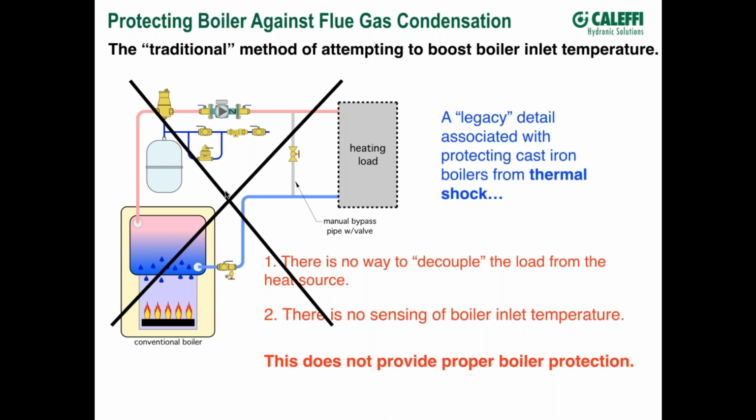And I call this a legacy detail. It's a detail that's been in the industry primarily to protect boilers against thermal shock, the idea of cold water coming back from the system, hitting a very hot cast iron section in a boiler, it could crack the section. But I want to stress that thermal shock and protection against sustained flue gas condensation are two different things. This does provide some bypass that would take the edge off of that really cold water coming back. So I can say, yeah, it does provide some degree of thermal shock protection, but it does not provide protection against sustained flue gas condensation.